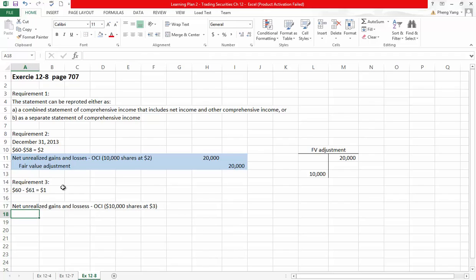Well, basically, remember the year before it was adjusted to $58 per share. Now this year, to determine what we need to have in the fair value adjustment, we have to take the initial cost, which is the 60, minus the fair value of the current year, which is 61. We have to have $10,000 in there. That's just to find out what we need in the fair value adjustment account. To be able to find out what the adjustment amount will be, we've got to take the previous year's fair value amount, which is the $58, minus the 61, that equals $3. So that would be the $30,000.